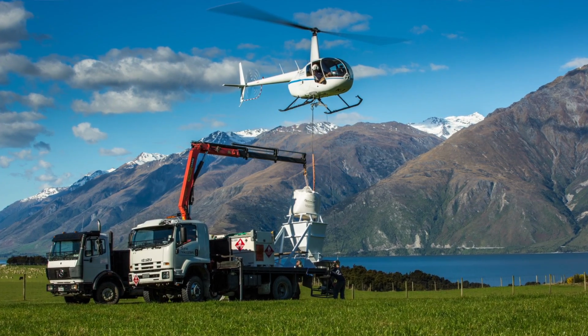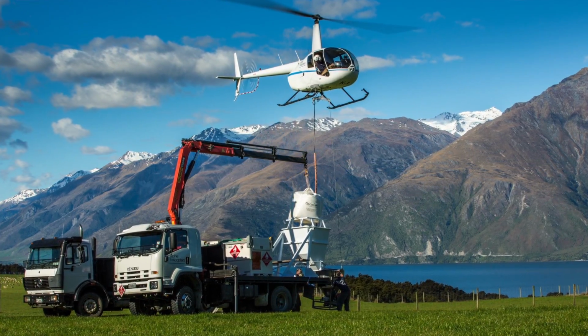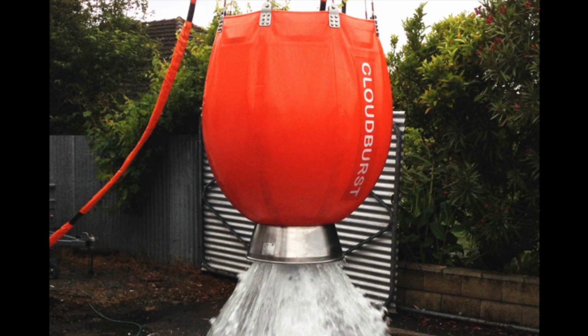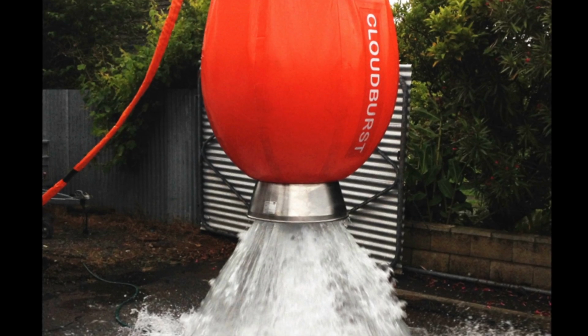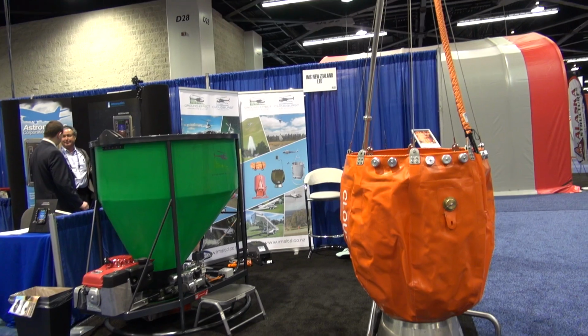My name's Richard Lane. I'm the owner of the company IMAS New Zealand Limited. We manufacture cloudburst fire buckets and ground effect spreading buckets. The cloudburst fire bucket is used for aerial firefighting under helicopters. It's usually slung off a single long line, sometimes 100 feet long.